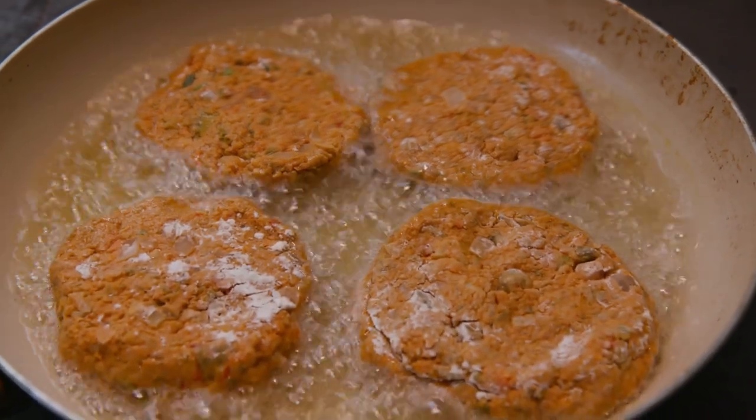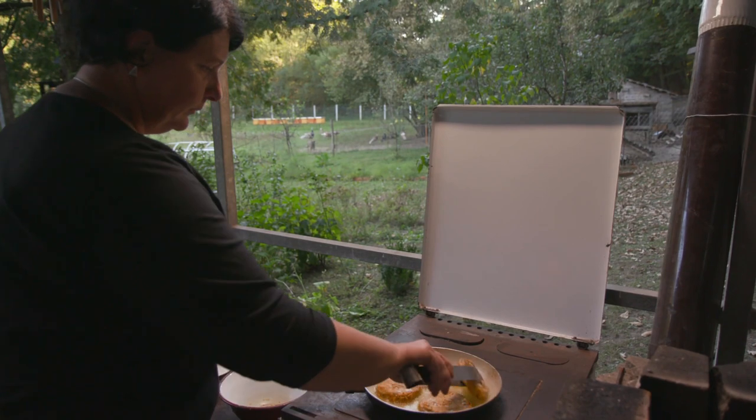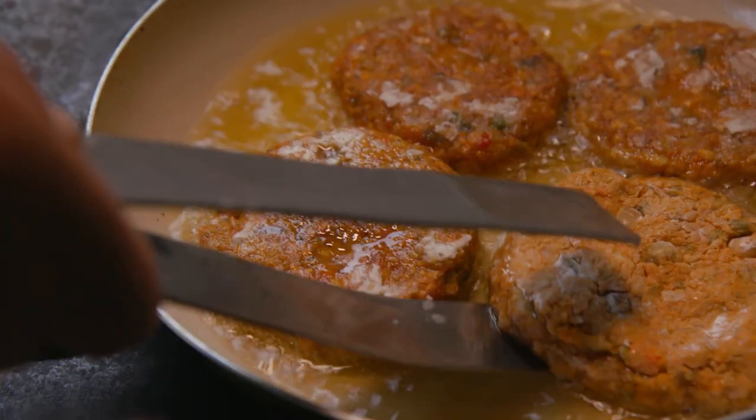Like all schnitzel, this vegetarian variant is fried in generous quantities of oil until crispy brown.